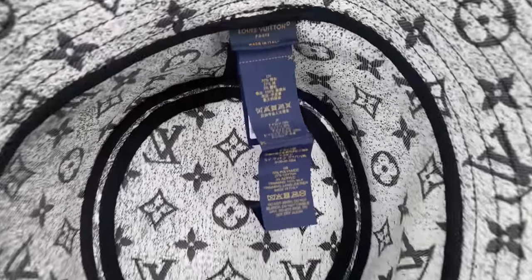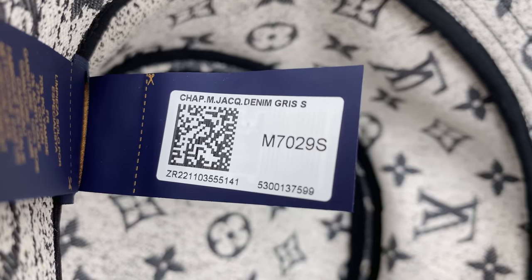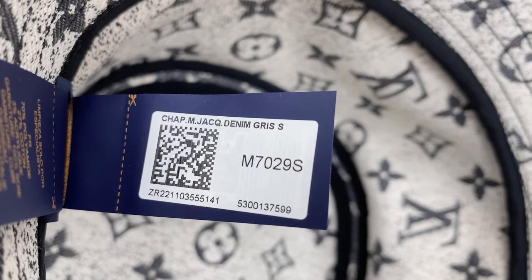But this hat is so beautiful. It has that monogram canvas detail on the side with the button. So cute. So what do you guys think? Do you like this hat or any other Louis Vuitton hats? Please let me know.